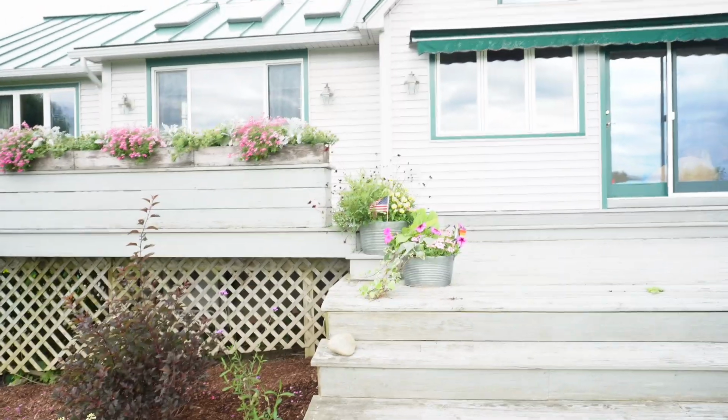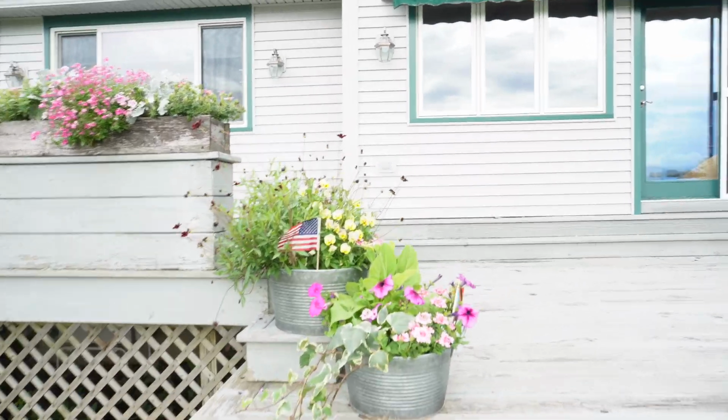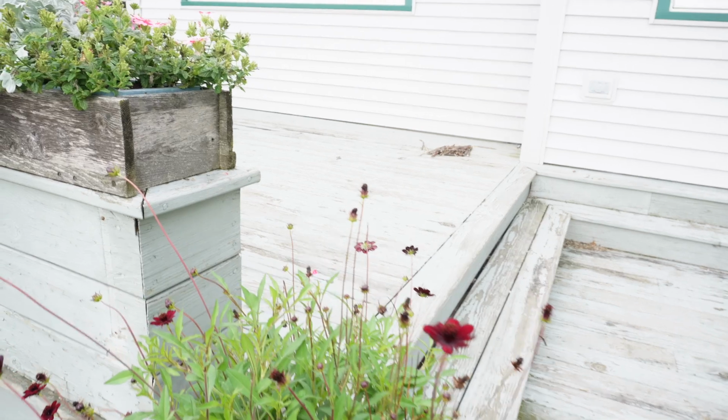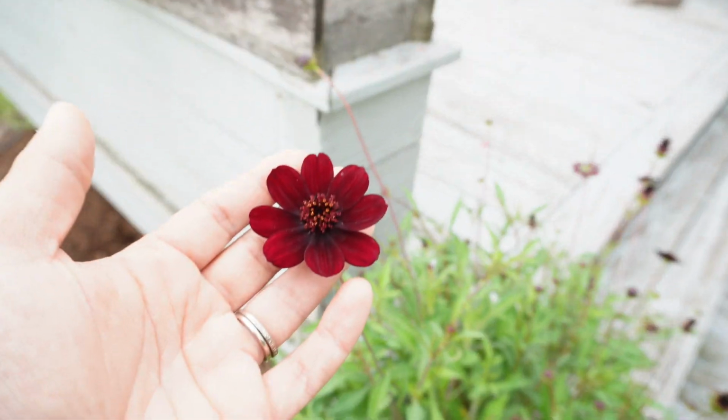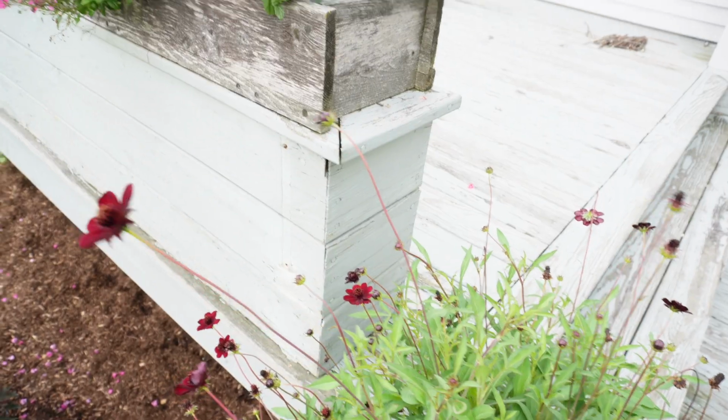And then these pots are really fun. I just kind of threw random things in here. And my favorite thing is this chocolate cosmos. It really smells like chocolate. You've got to get your nose right up in there. But it really does smell like chocolate. So it makes me happy.